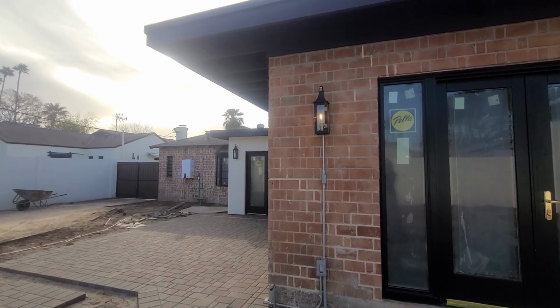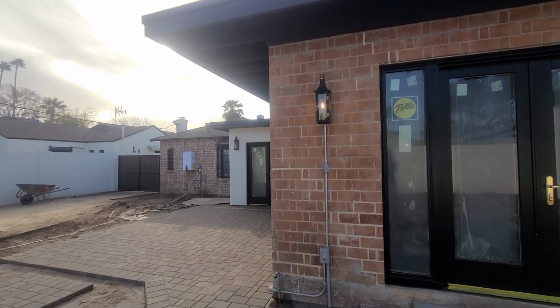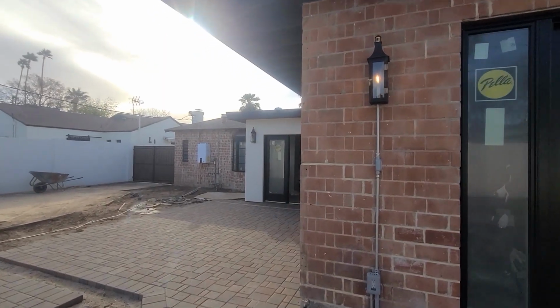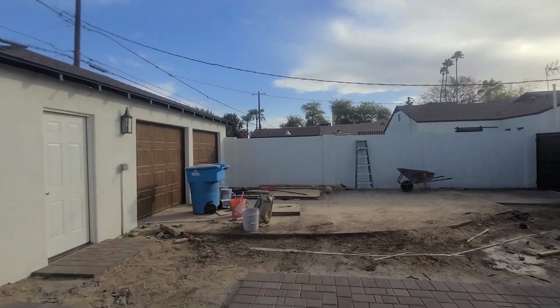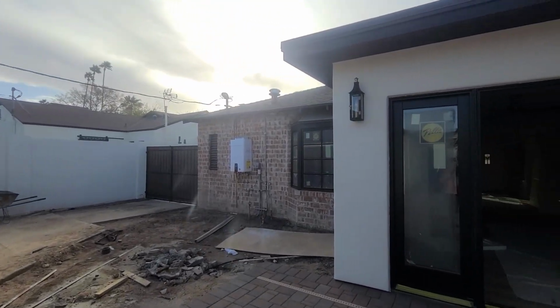They are made to look like those historic gas lanterns, but they're no longer gas lanterns. They've got beautiful LED bulbs in them, and they just look fantastic with the style of this home. We've got one here on the back, at that door, and then over there on the garage also. Tankless water heaters in, and it's looking good.